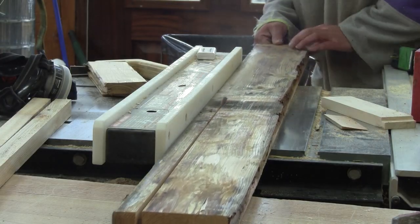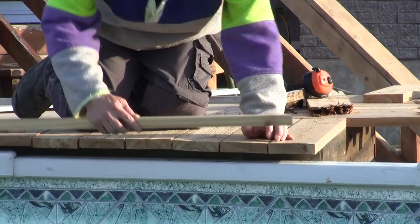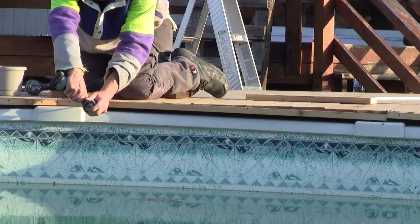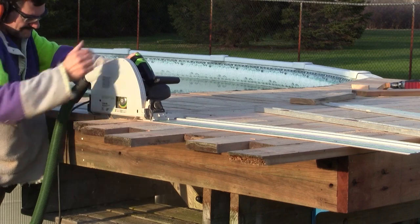To hide the edges of the boards, Alain cuts three pieces of nosing. He applies some caulking on them before he screws them in place. Next, he cuts the excess wood on both sides.